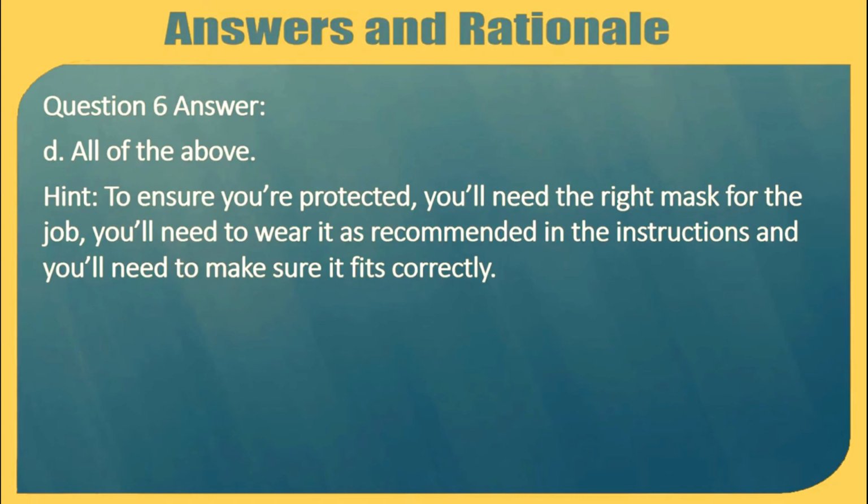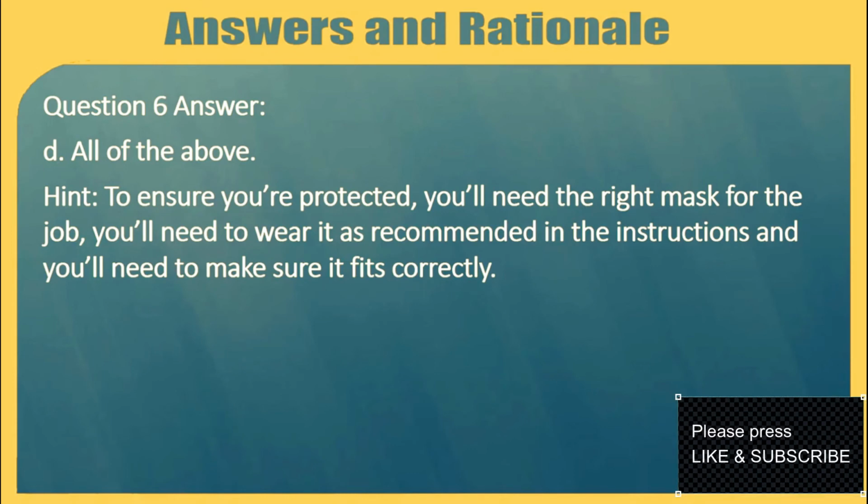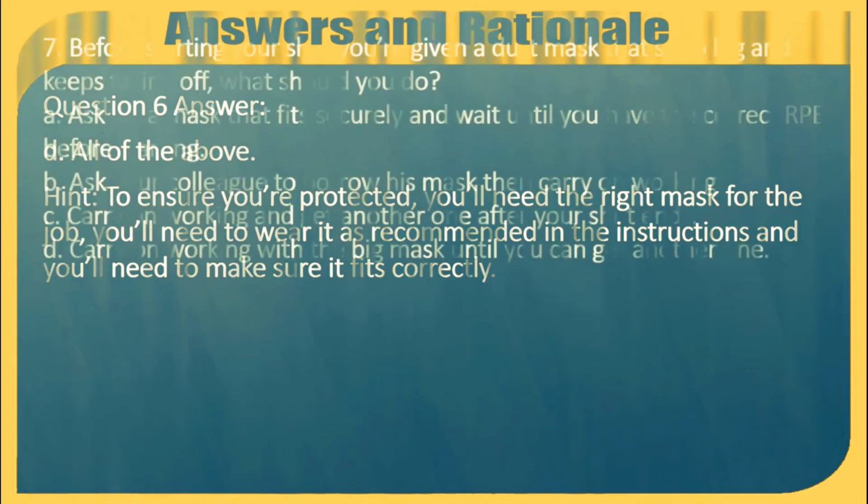Hint, to ensure you're protected, you'll need the right mask for the job, you'll need to wear it as recommended in the instructions and you will need to make sure it fits correctly.